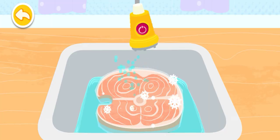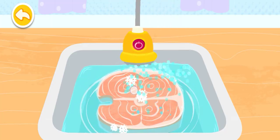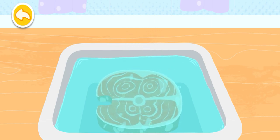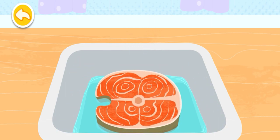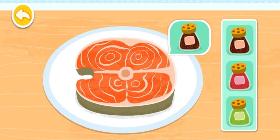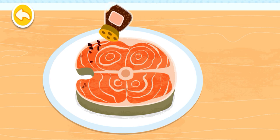Strike the tap to defrost the fish steak with running water. Fish is very healthy food that's tender and yummy. Let's find out what kind of seasoning is needed for the fish steak.